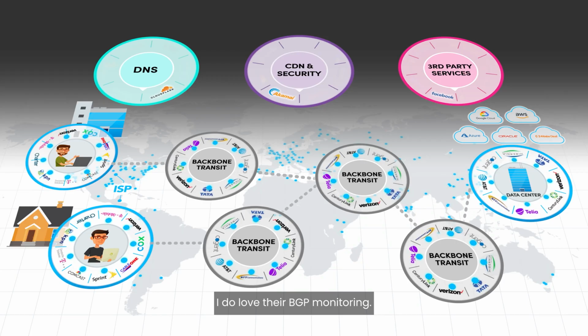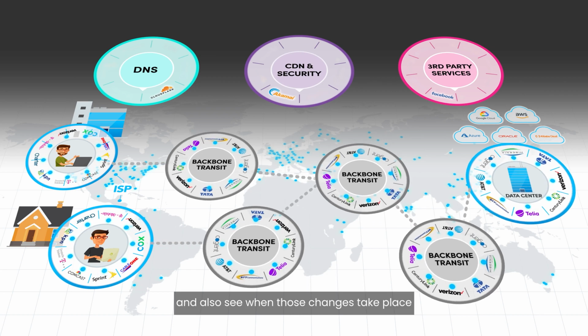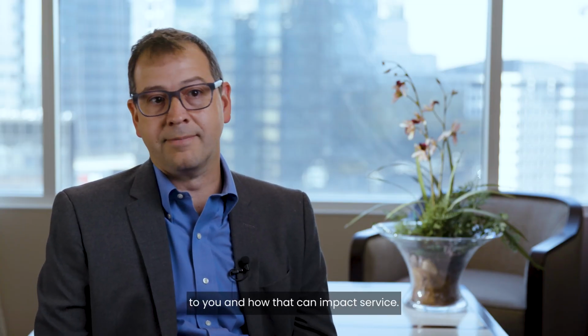I do love the BGP monitoring, so you can actually watch how people are going through the internet and reaching your services, and also see when those changes take place as far as the path that they're taking to get to you and how that can impact service.